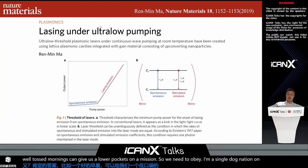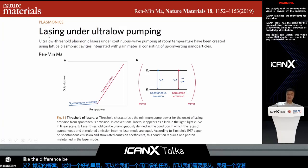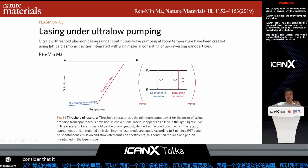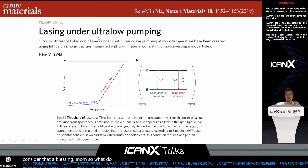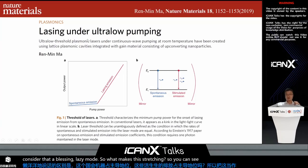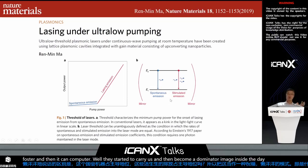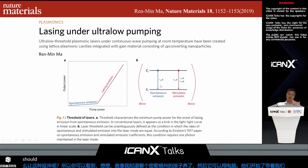As I mentioned, the difference between lasing or not is whether spontaneous emission or lasing emission is dominant. So just consider that lasing mode. What makes this threshold? We can consider which emission is faster, so that they compete for the excited carriers and become the dominant emission inside the laser cavity. Simply, the threshold problem becomes a comparison of which one is faster.